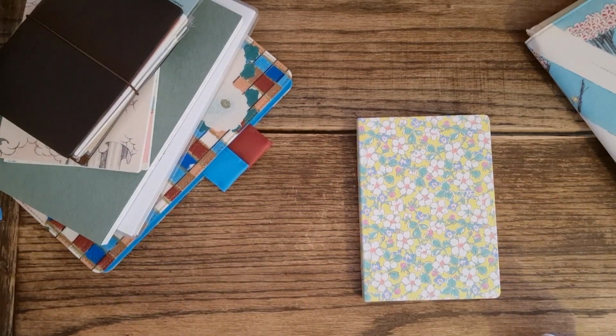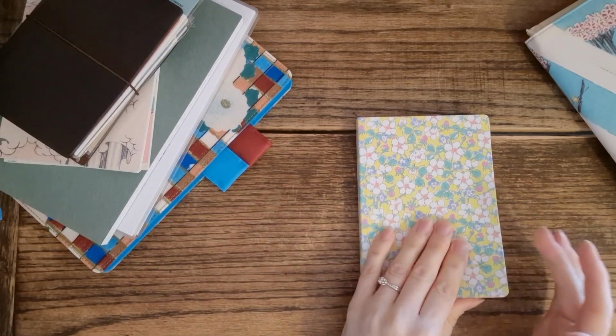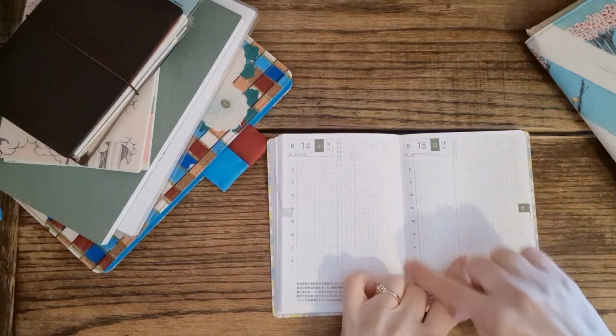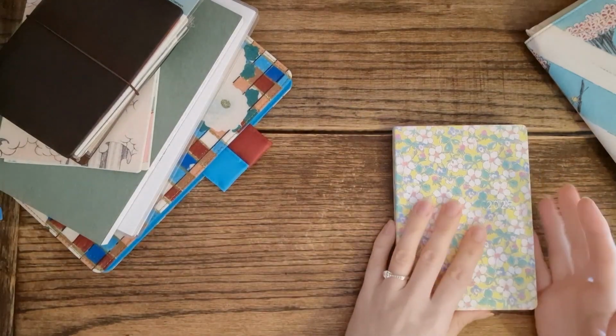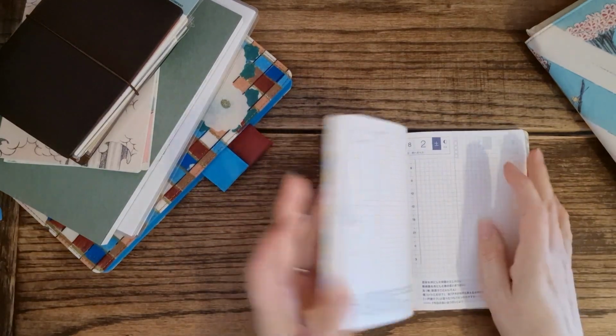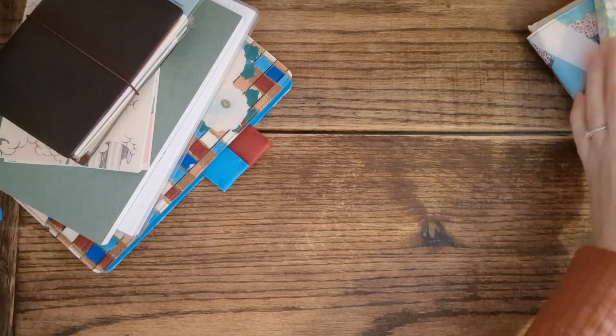I don't use every page, but I use the index at the front so I know what's going on, what page is what. And I kind of ignore the dates. I put a margin, I use a dot system, and I just write my commonplace. And the dates really go with the index anyway. So that's how I use it. I love using it like that. I'm going to keep using it like that.